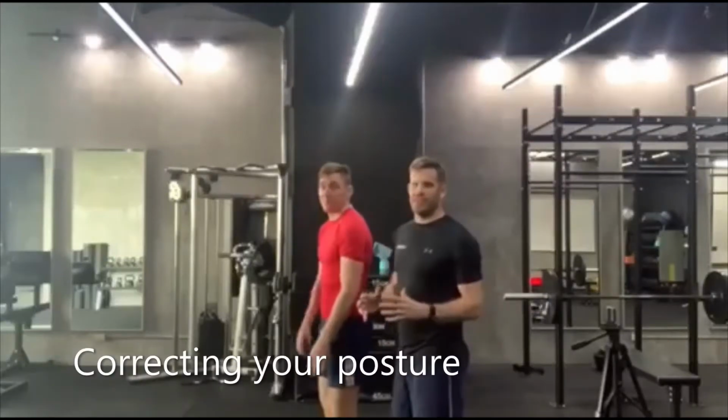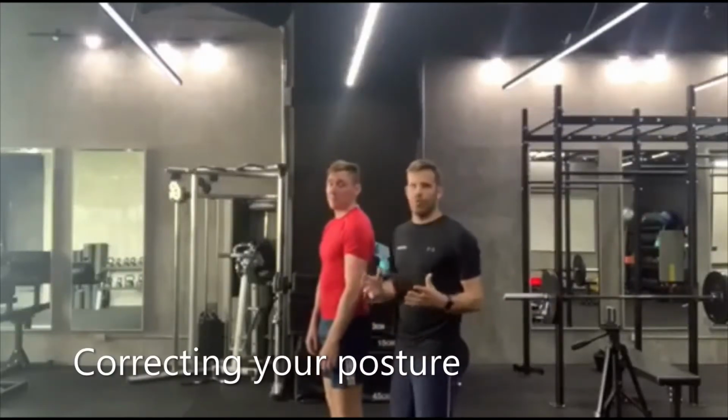So guys, here are the exercises that you're going to use, some for your glutes, for your core, and for your upper back as well. Okay, hope you enjoy. Alright guys, so the first thing that we need to consider is an actual correct posture.